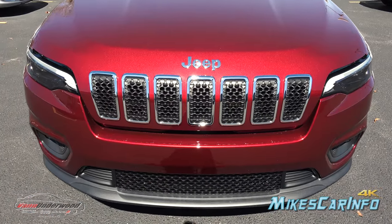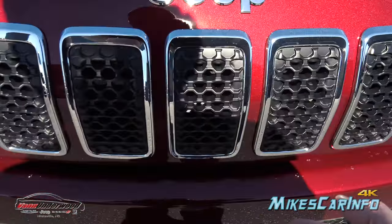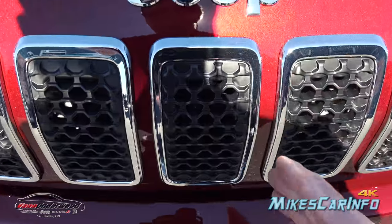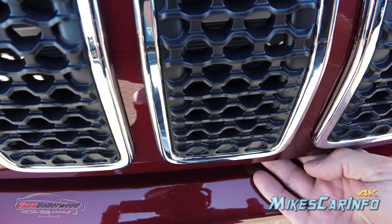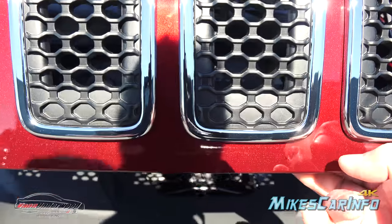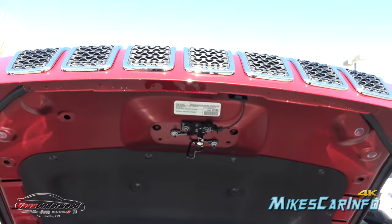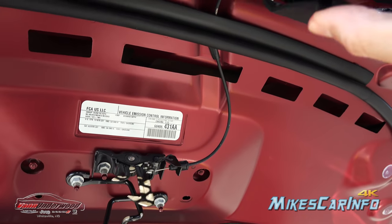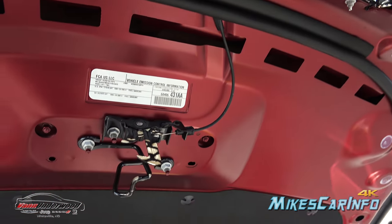To open the hood, there's a latch just about here in the center portion right here. Actually, it's a little bit to the right. So you follow this line, it's right in there, and then you pull it towards you and lift up. And you get to a certain point, it goes up the rest of the way by itself. You can actually see the latch here. You just squeeze it like so.